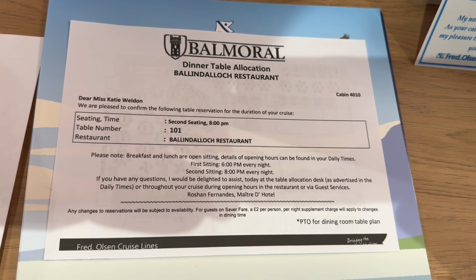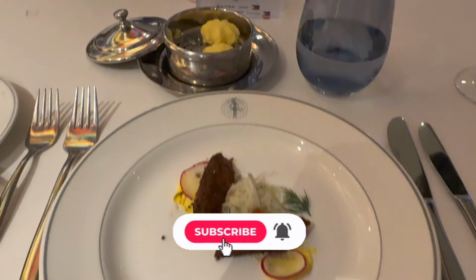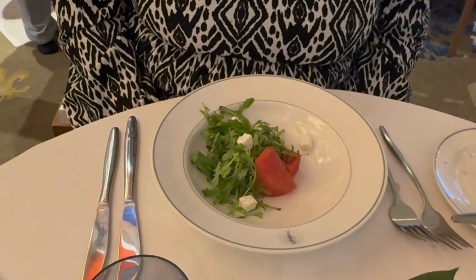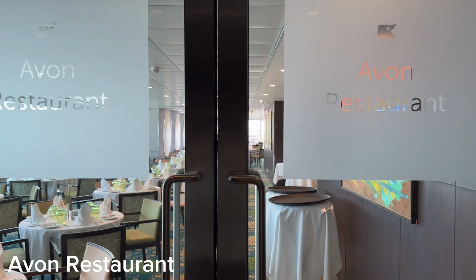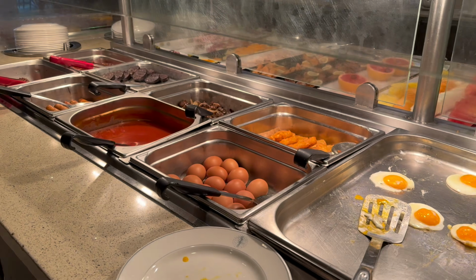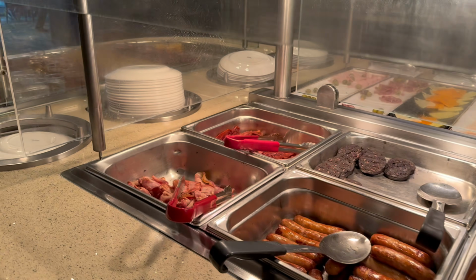We opted for late dining and on this particular cruise it was 8 p.m. in the Balmoral restaurant. If you're after a quieter dining and great views, Spa and Avon are a little more intimate and have big windows overlooking the sea. They serve a sit-down menu as well as a buffet breakfast, lunch and dinner.